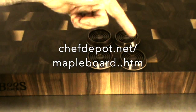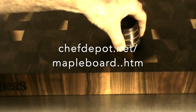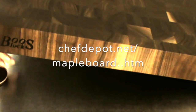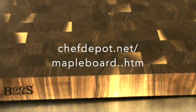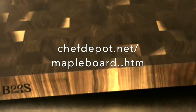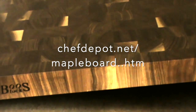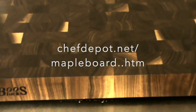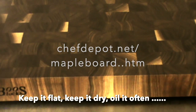These are about 2 inches diameter and they're about 3/4 of an inch thick. They're going to do a few things for you. They're going to give you clearance. I'll put a few under here right now for you. They're going to make it non-slip. And they're also going to let the humidity, the moisture, and the air flow around your cutting board. There you go. Nice air gap there. That's what I'm looking for.